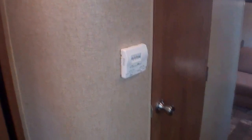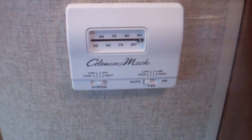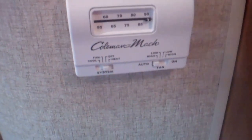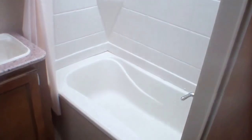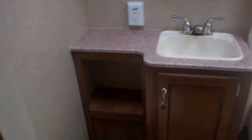As we head to the rear, we've got our thermostat here controlling our furnace, our AC, our fan, and then our bathroom right next door. So we've got our three-piece bath here. We've got a nice little tub for the kids. If you've got young ones, tubs around all the way around and a skylight. So if you're a little taller, you'll be racking your head on the ceiling there. And we've got our little vanity toilet with a medicine cabinet and then some plug-ins there as well.